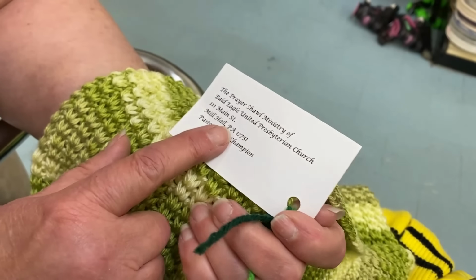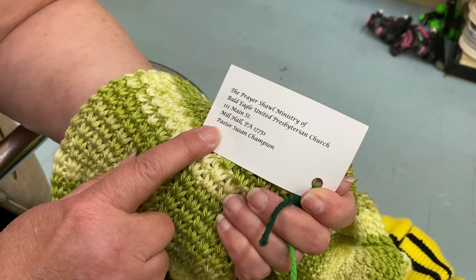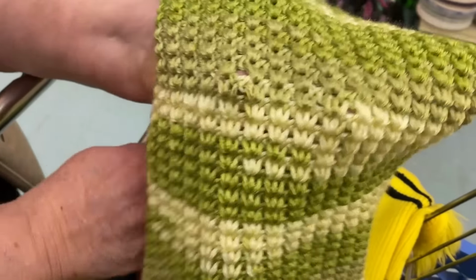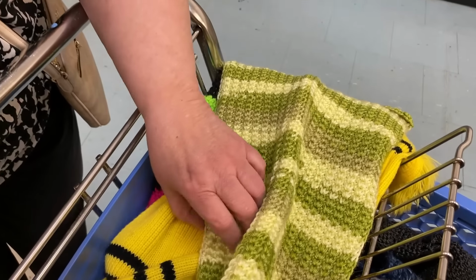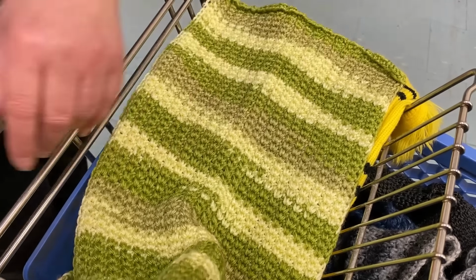This one was made by the Prayer Shawl Ministry, and I know Jane of Scraptastic Yarn is part of that group, but look how gorgeous this is. Isn't that pretty? So I don't want to take this away from someone who could really use it, but that is gorgeous. Absolutely love that.